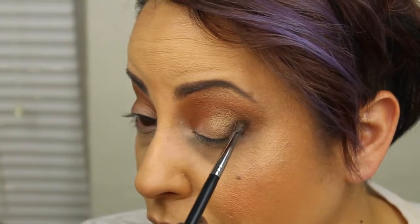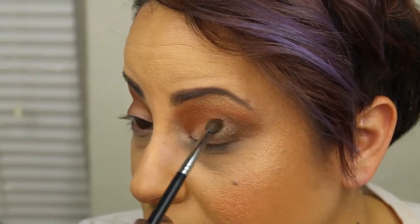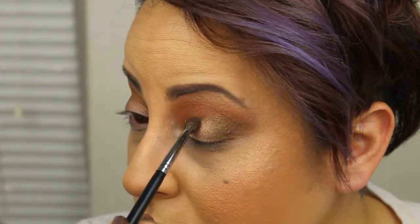I think to deepen out the outer corner, I'm gonna lightly tap into that black color and just add a little bit to that to help darken it, but not make it completely black. And then I'm gonna cut my crease, and I'm only gonna do a half cut crease, and then we'll come back and finish up the look. All right, so I've added my half cut crease.